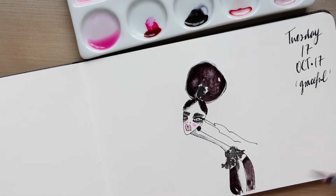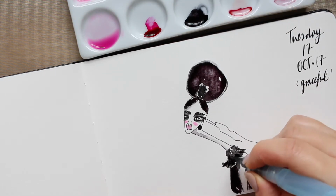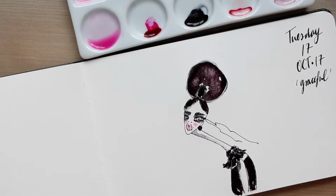So here I'm going into the Dr. P.H. Martin's black, which is also from my A set, the 14A. I love this. I was almost going to say ink, but it's a watercolor. They're very staining, so they are like inks really.